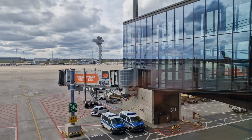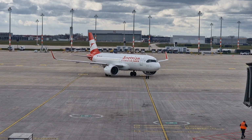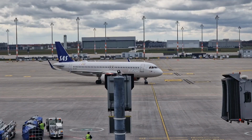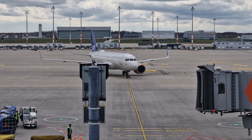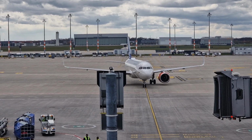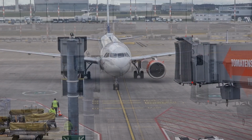We then made our way to the gate area. There were loads of windows at the gate area, so it was really cool to watch several aircraft taxi. And eventually, our aircraft arrived from Copenhagen. My aircraft today is Sierra Echo Romeo Oscar Tango, a 3.6-year-old Airbus A320neo delivered brand new to SAS in November 2019.